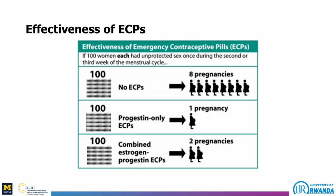As compared to progestin only emergency contraception, of the 100 women, you'd only have 1 of them getting pregnant from use of progestin only emergency contraception, as compared with the ones who are using combined estrogen and progestin based pills. Of 100 women, only 2 would get pregnant. So the most effective is progestin only contraceptive pills.